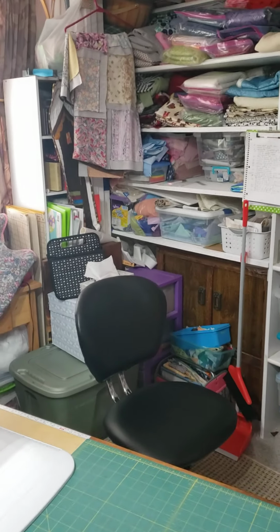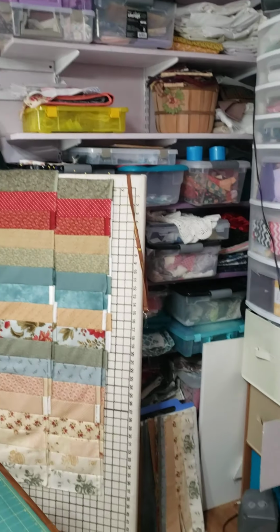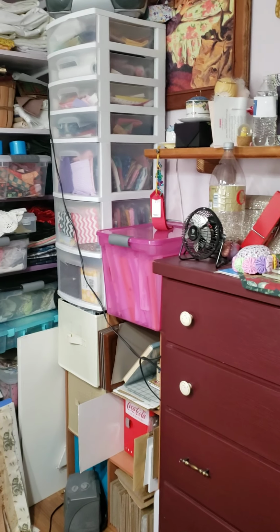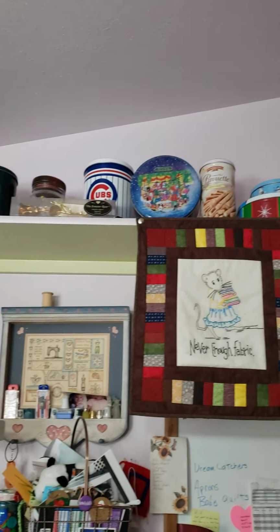Okay, what's one thing you would change? One thing I could change? Well, probably all of it. Make it a little more accessible. I'd like to put the colors better together. Gotcha. I haven't got that done yet. I love your shelves, though. They're so cool.